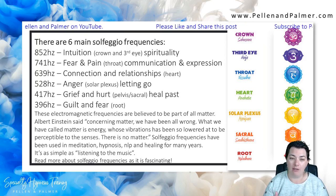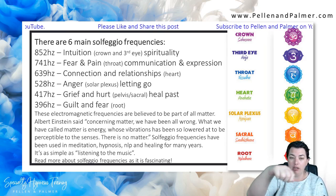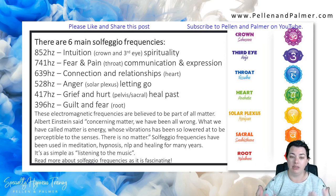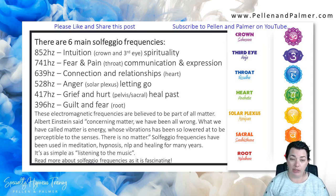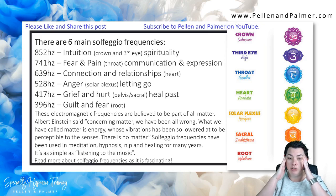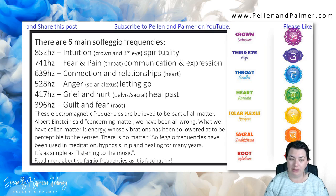Solfeggio frequencies have been used in meditation, hypnosis, NLP, and healing for many years. So now you have bowl frequencies coming out, and they do the stick around the bowl, and then they leave the bowl there, and it vibrates and things like that. That's a Solfeggio frequency. And it's as simple as putting in the earbuds and listening to the music, feeling the vibrations. Please read more about Solfeggio frequencies, as it is absolutely fantastic.